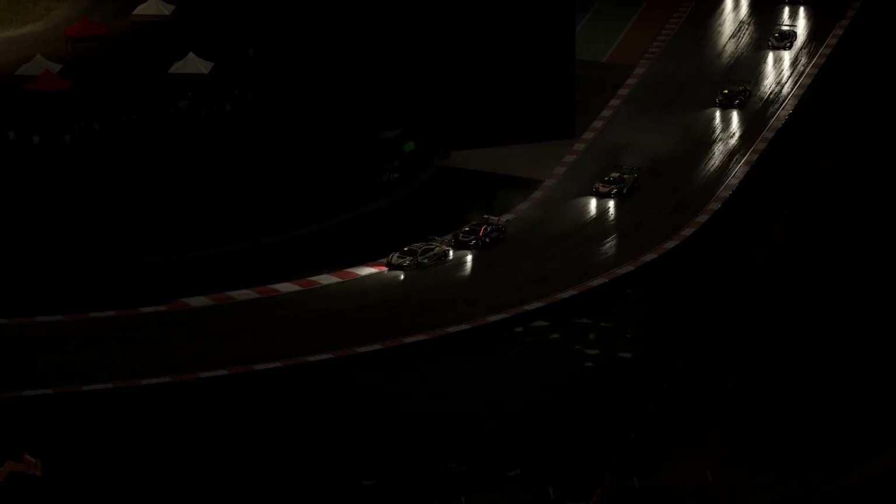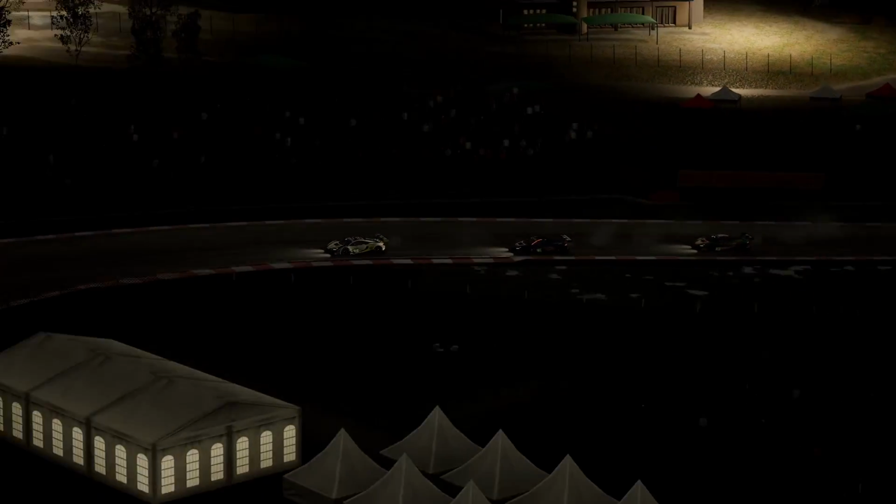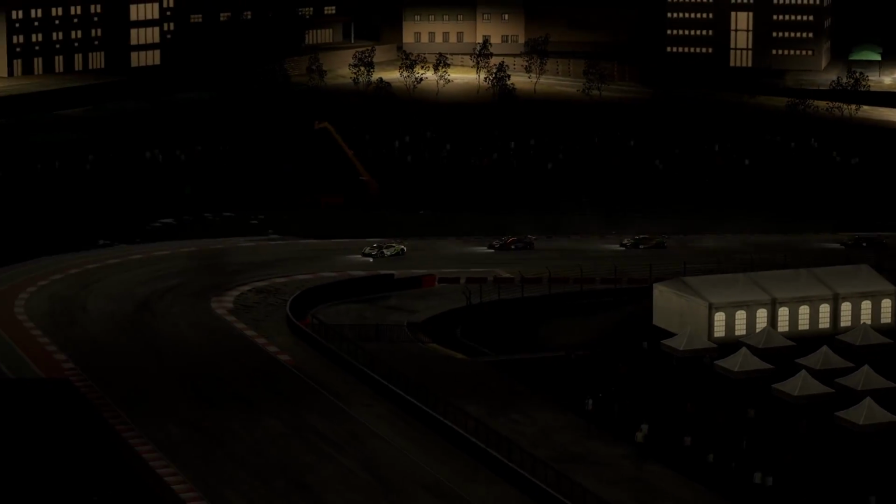And coming up here in turn number 5, we'll see a racing incident as Baker loses the rear end in the tricky wet conditions.